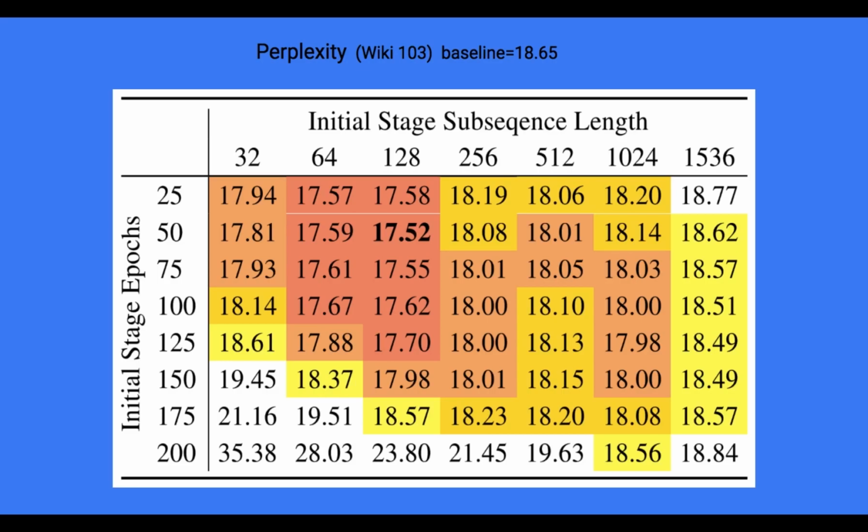This stage chaining can make so much difference. You can see the difference is actually very big. The best performing model is 17.5, 1.1 perplexity lower than the baseline model, and you don't have to change anything. You only need to change the training routine, and there'll be so much difference. Amazing. It's definitely worth exploring more.